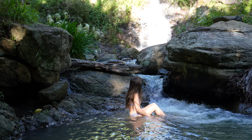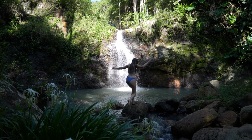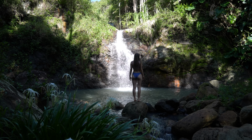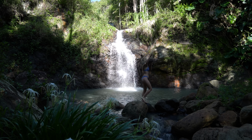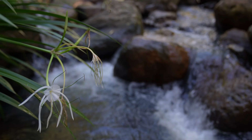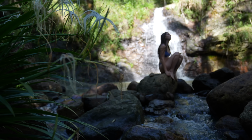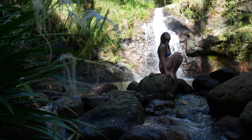By morning, the sun shines strongly and it's already so hot, so I like to walk to my favourite waterhole and play in the natural water slides. The spider lilies are blooming and these strange flowers surround the waterfalls. This place is my favourite, but I have to be careful to not spend my whole day here.